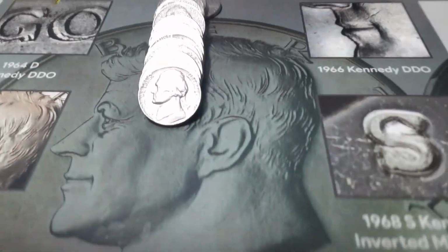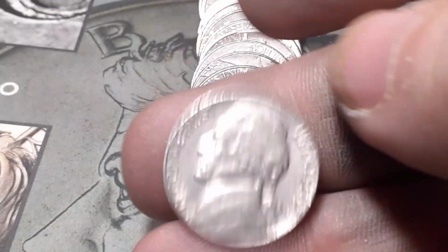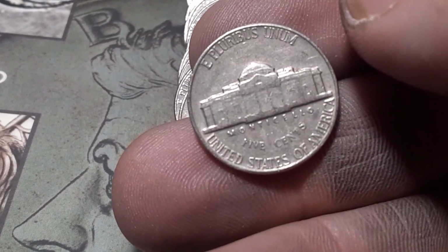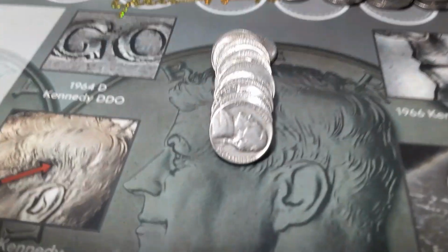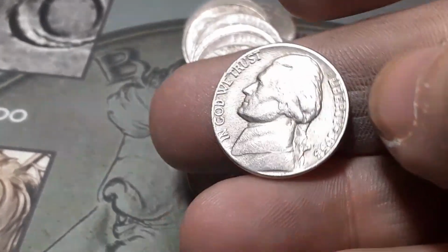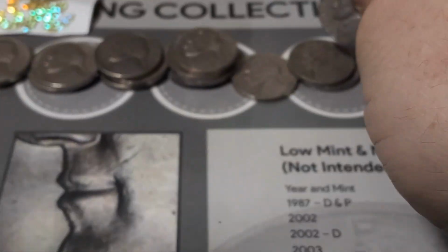Let's keep going. Roll 28, box number 2. We're going to have our first 1959. This one is out of Philadelphia. Let's keep going. Same roll, roll 28, just a couple away from the 59. We're going to have a 1958. 1958 out of Denver. Let's go.